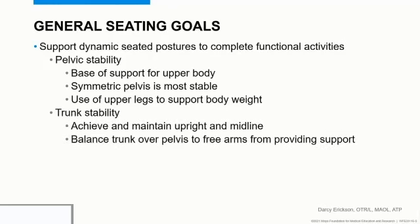Trunk stability, really achieve and maintain upright midline. That's the goal. I mean, if I have a catchphrase, it's upright midline. And balance the trunk over the pelvis that really frees the arms from providing support. And this is as much in a power wheelchair user as a manual user, because even though they're not using those arms to propel, they're using them for everything else, which was the point of power.